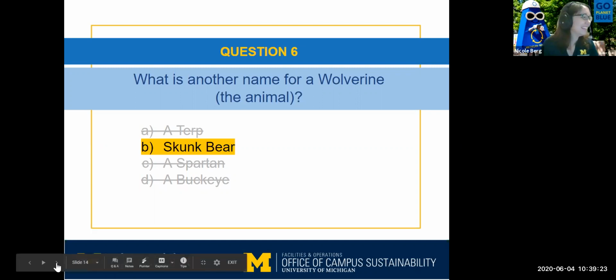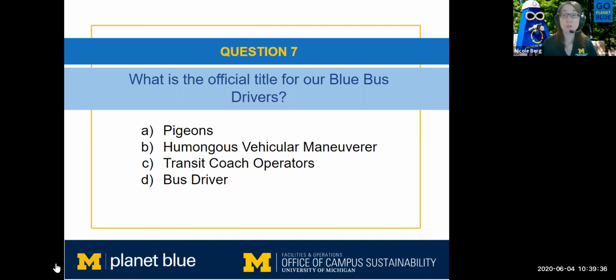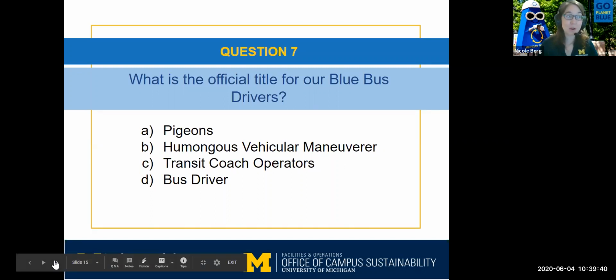Question number 7 is, what is the official title for our blue bus drivers? A, pigeons. B, humongous vehicular maneuverers. C, transit coach operators. Or D, bus driver? 15 seconds.